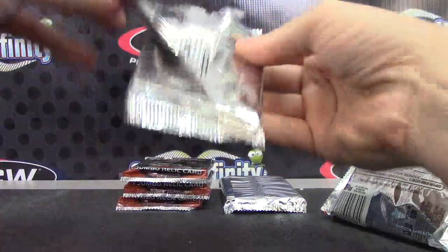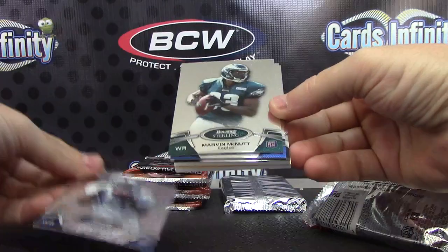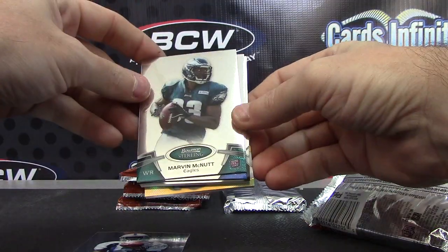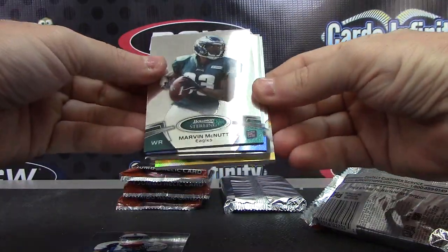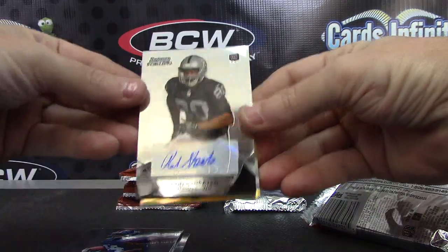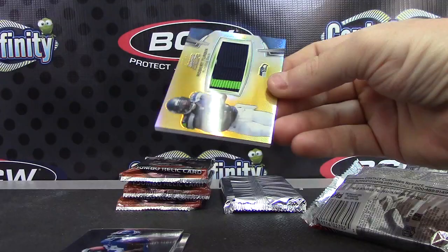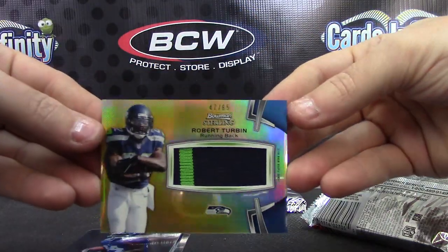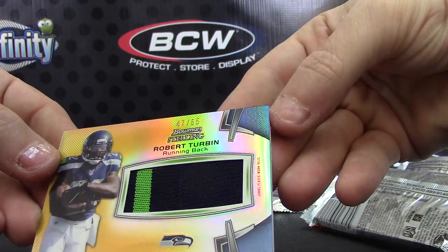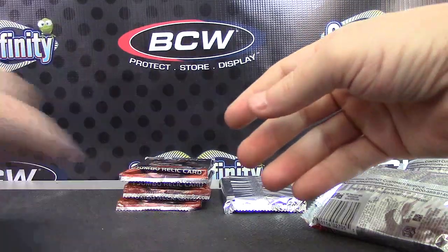Pack 3. Oh, I thought that was a super. I saw that stuff shooting out of the bottom. I thought it was a super. And it's just a gold. Marvin, David, Rod Streeter. Autograph, and number to 65, Robert Turbin. There we go, patch card. That there.